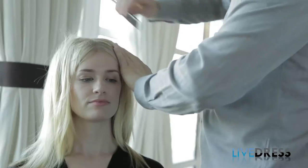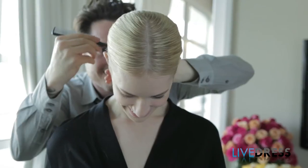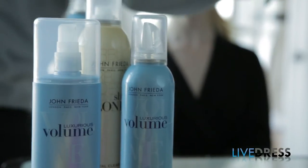It's perfect. So what we're gonna do with you is a center part, pull back into a nice sleek pony, and then loop it through to give it a little bit of flair and punch in your style today.